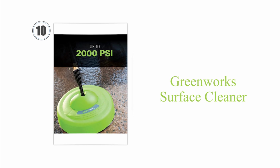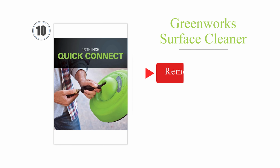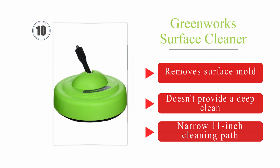Even though the Greenworks original is limited to a maximum of 2000 psi, you can still get reasonable results without digging too far into your wallet. It takes little effort to use and keeps water from splashing onto siding and walls, so you can avoid water stains. It removes surface mold. However, it doesn't provide a deep clean, and it has a narrow 11-inch cleaning path.